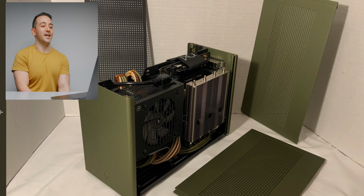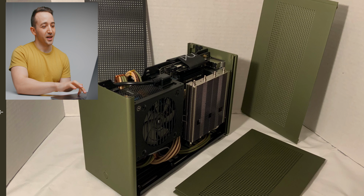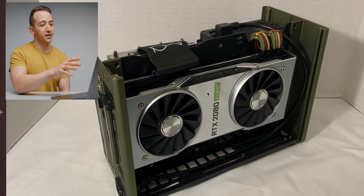Again though, just like on the NZXT H200 build that we looked at previously, I really want to do custom cables now that you guys have shown me the way here. These cables look very, very sick. I like how he's sticking to the green theme of the case as well. And honestly, this color Ghost S1 is really growing on me. It's kind of like an army green.